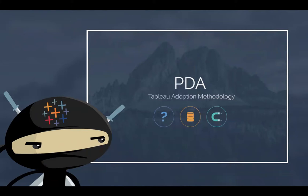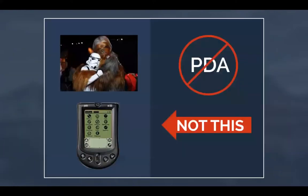With that, I'll dive right into it. Our PDA, sorry guys, like I said, first webinar. Our PDA is our Tableau adoption methodology. This is what we use to actually achieve the caliber of dashboards that we create for our clients. And it's really not just one thing. It's not one trick. It's actually a combination of three different elements that really bring the dashboard to life.